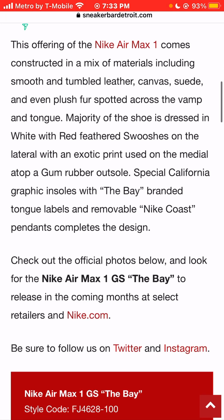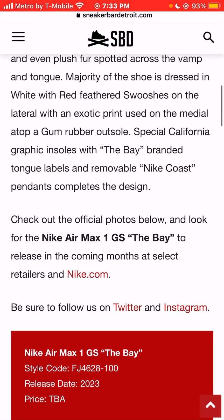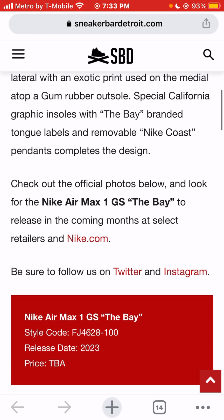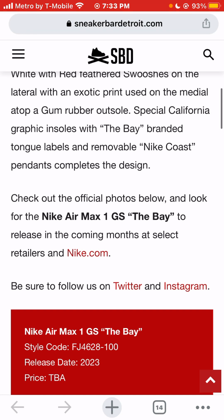Check out the official photos below and look for the Nike Air Max 1, as I said, GS, the Bay, to release in coming months at select retailers in stores and online at Nike.com. No specific release date and no specific price, but I personally don't understand this almost at all.